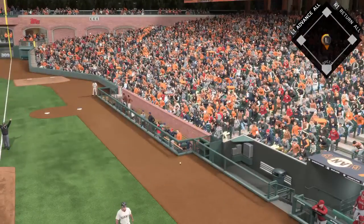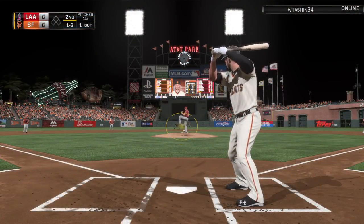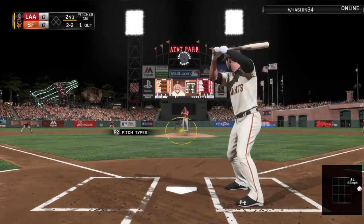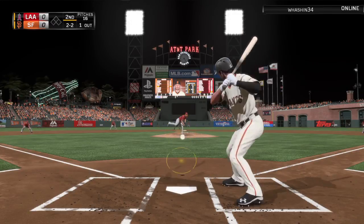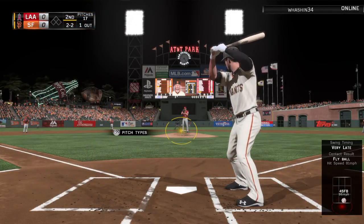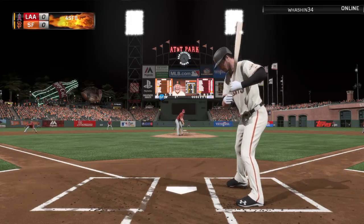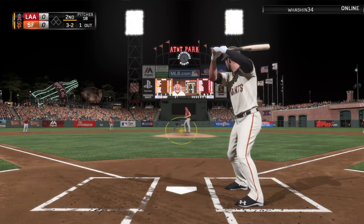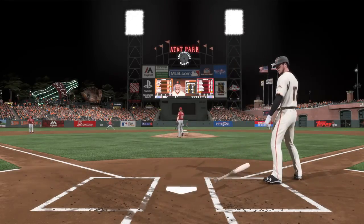Chop fouled over towards the coaching box. Look out. That one almost got away from him. 2-2 now. Neither guy willing to give in, and the at-bat will continue. A full count, 3 balls and 2 strikes. Keeps fighting him off. The 8th pitch of the at-bat coming up. And here's a pitch inside, and that got him.